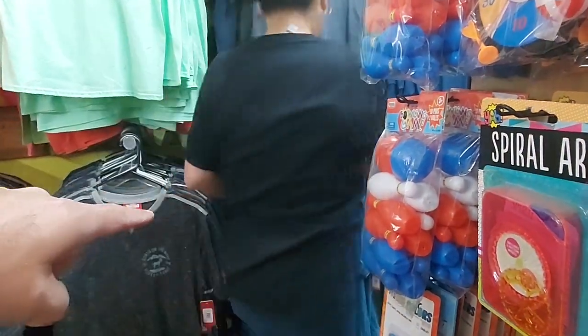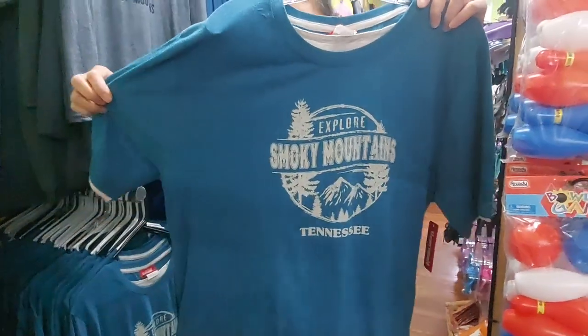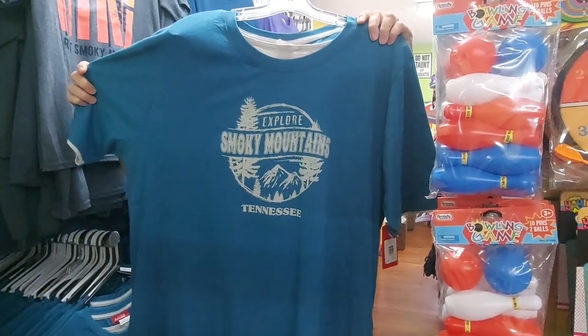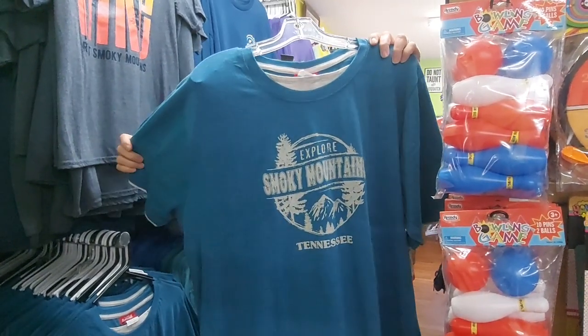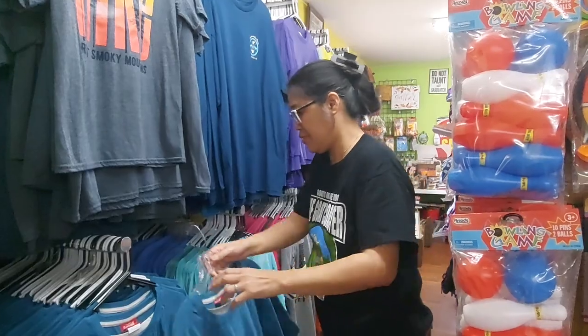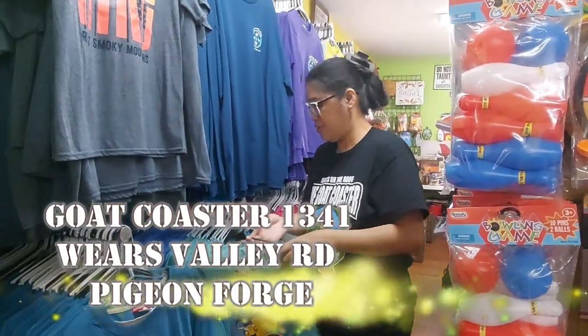Explore the Smoky Mountains. Hold that one up. These are all brand new. This inventory is brand new. It's just on the rack, and it will not be here long. Stop in at the Goat Coaster, 1341 Wears Valley Road in Pigeon Forge.